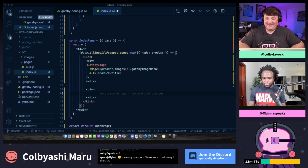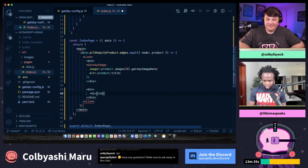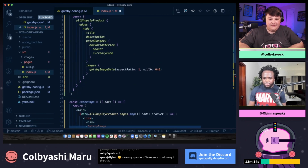Let me see. What can I do here with this? We have images. Okay, let me just get an H2 tag to show the title, the product title, and then get the price showing under that. I already explained why we're using product, because we renamed the nodes, and here we want to get this.